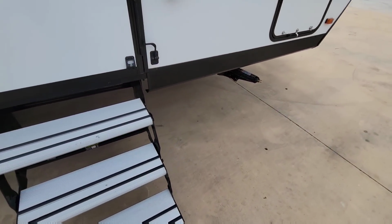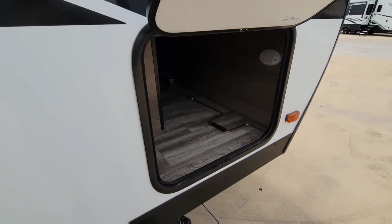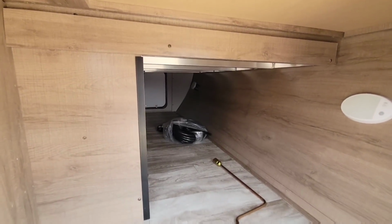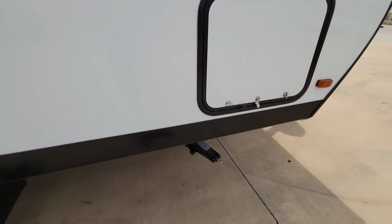Aluminum flip out steps. And then this is going to be the other side of your pass-through storage. Very nice. Nice little light in there. Doors are kind of thin, but it's a relatively compact door. It doesn't need to be much thicker than that.